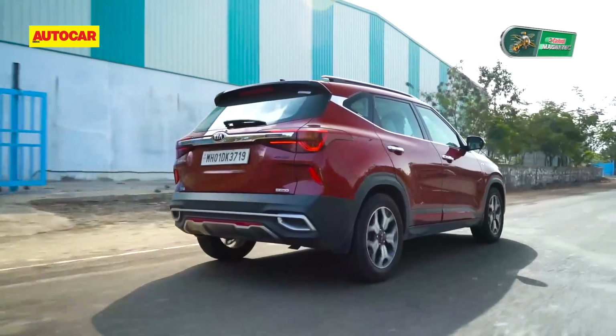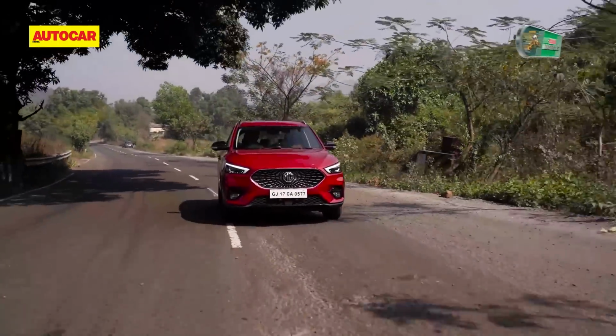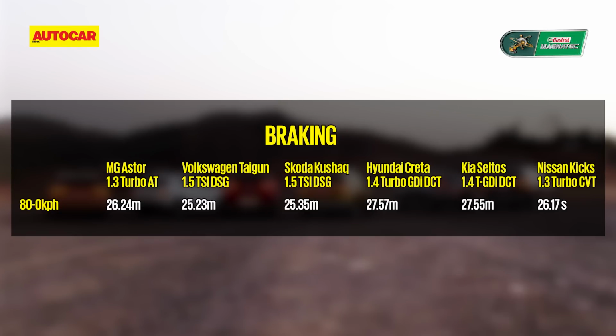Now, over our drives, we've talked acceleration numbers, and it's only fitting that we lead into the safety section with a word on braking performance. While all the SUVs stop well, it was, ironically, the models without rear disc brakes, namely the Taigun, Kushaq and Kicks, that stopped in the shortest distance from 80 kph.